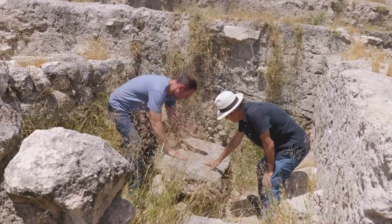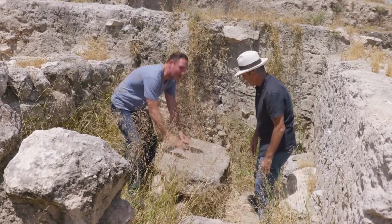Folks, I want you to picture in your mind's eye for just a minute, over 3,000 years ago, the Ark of the Covenant. It really, very likely, sat right here. Take that in. What an incredible experience to film there with Danny.